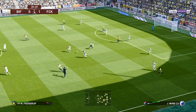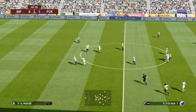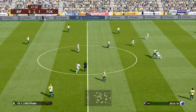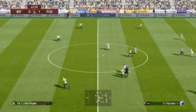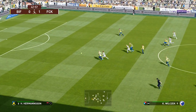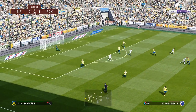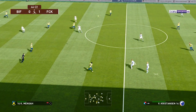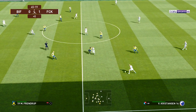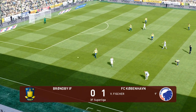Radosevic hoists it forward. Oh, good interception. And it's Fischer. Ball through needs to be good here. And it's been taken straight back. There's the whistle for half-time.